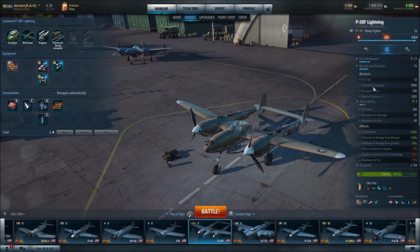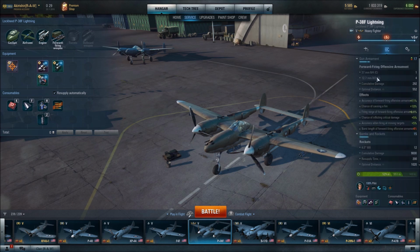Cumulative damage for the rockets, 9,000 damage. Forward firing weapons, cumulative damage is 292 damage per second. Optimal distance is 552 meters. Optimal distance, by the way, for firing the rockets, 1,020 meters.